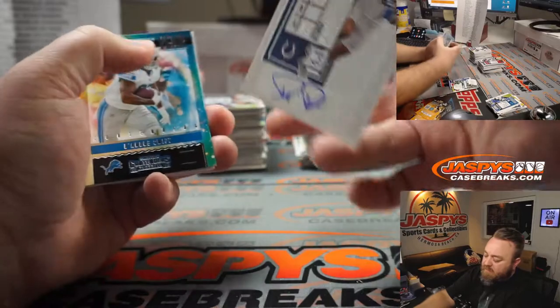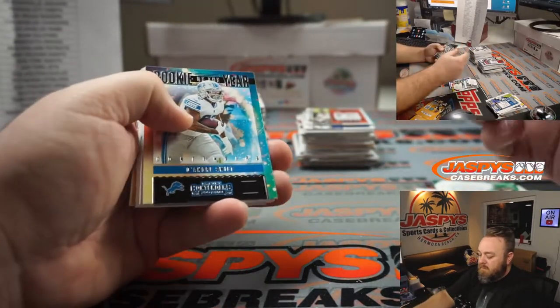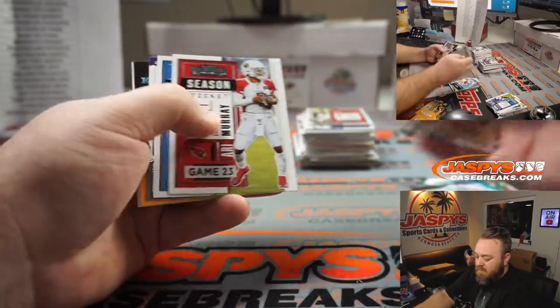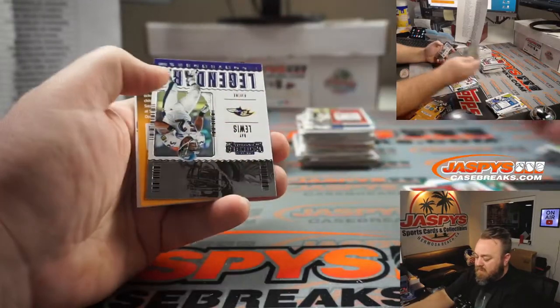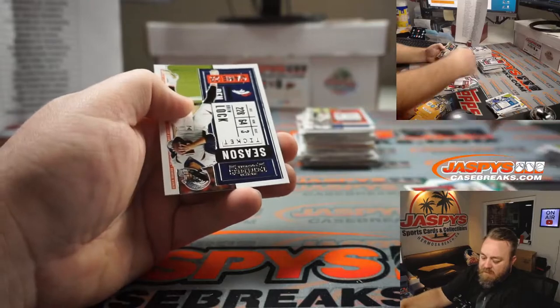Desmond Patman is our first auto, rookie ticket auto for the Colts, John Wenzel. D'Andre Swift for the Lions, A.J. Anderson. Kyler Murray, Cardinals, A.J. Anderson. Tom Brady for the Buccaneers, Ryan Redmond.